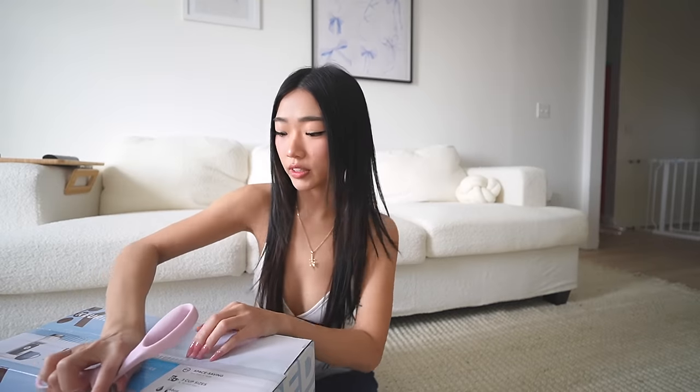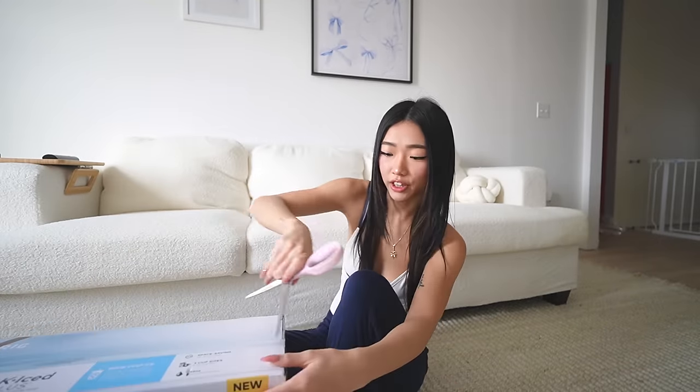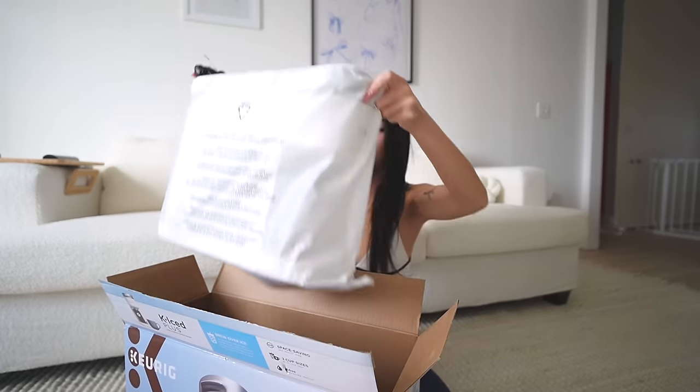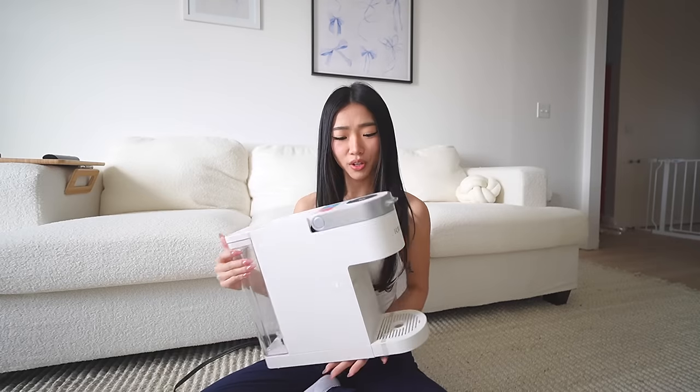I got the white color because I just thought that would look so cute in this room. How cute is she? She's so cute. Let's go ahead and set up the little coffee bar.